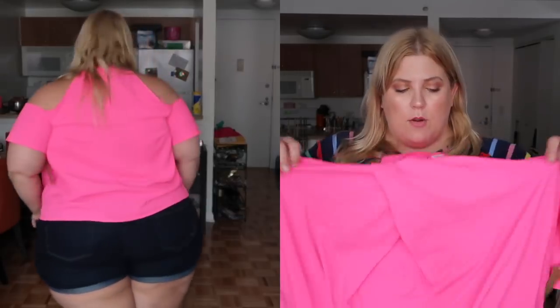It is this amazing, as bright as bright can be, pink top from Rachel Roy from Amazon. I needed it. I think it's obvious why I needed it, because hello, do you see the color? Do you see it against my skin tone? Do you see me living my best life?